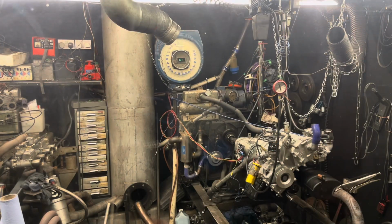But today, what we're going to do is bolt your carbs on, because I have run this without you being here just to proof test the engine, and we're going to see how it performs with the Strombergs on. Hopefully, they'll just bolt straight on, and we'll get a tune for the next half an hour. Very much looking forward to it. Right, we'll crack on.